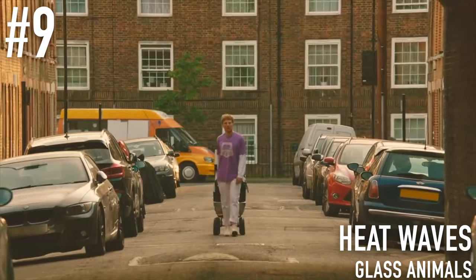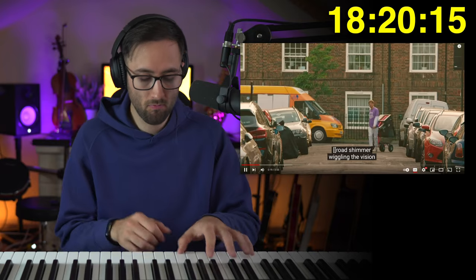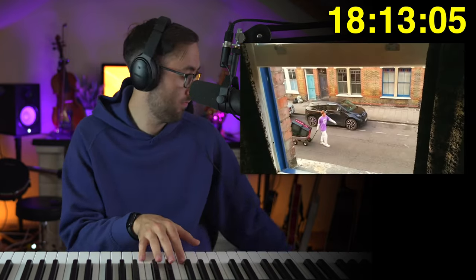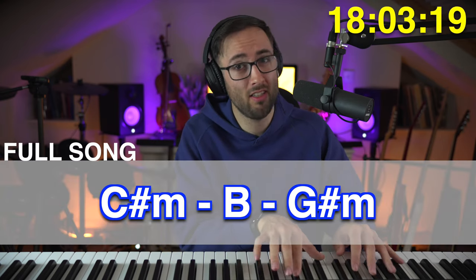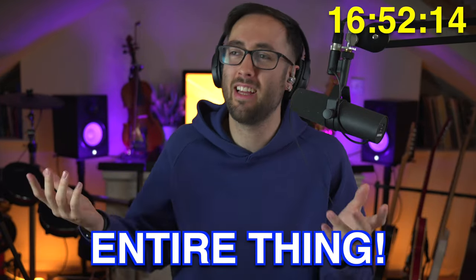Okay, number 9 is Heat Waves by Glass Animals. So this is another one with four chords, which I think is C sharp minor, B major, G sharp minor, and then F sharp major. So this is one of those songs that literally uses the same chord sequence throughout the entire thing, so it's just a case of trying to work out what the melody is. Unfortunately, that's pretty repetitive as well. So here's song number 9.